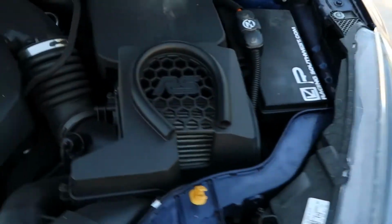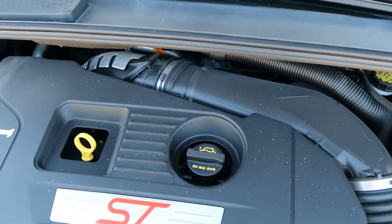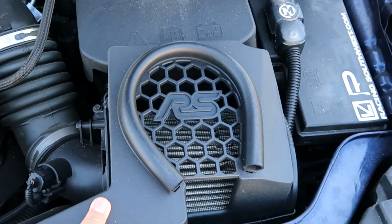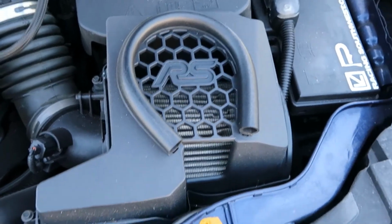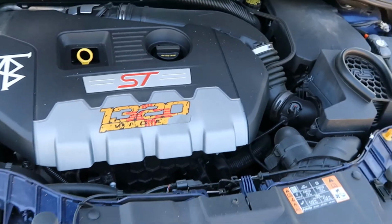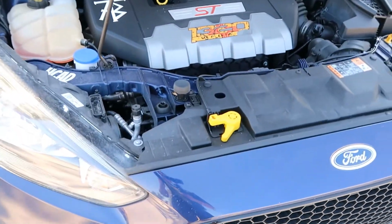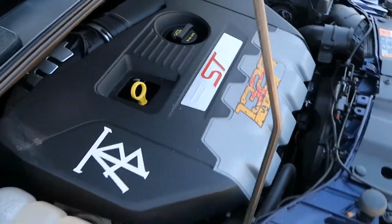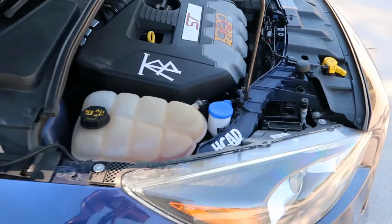Okay, we got the cooler intake, that's stock. I don't know if this came with it or if they got a different setup and installed the RS intake. We got the ST right here. 2.3. It's a beast. I like it a lot.